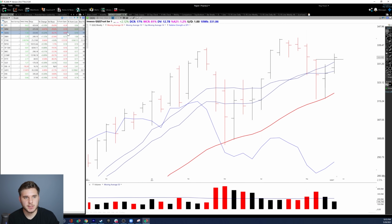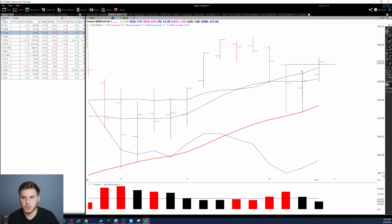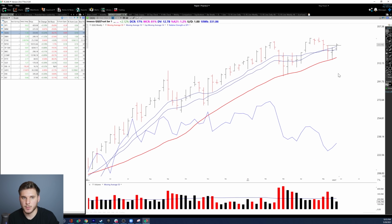And moving on to the indexes on a weekly chart, let's first take a look at the QQQ. Overall it did have a 2-2 reversal through this high, as well as overtaking this high as well. Looks pretty strong above the 10-week now and above a rising 30-week. So this is in a stage 2 uptrend.